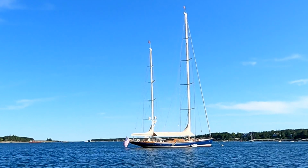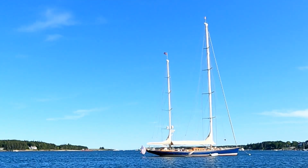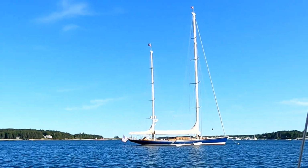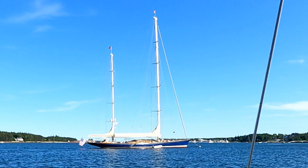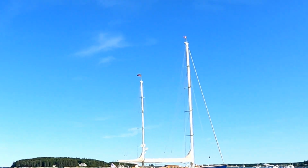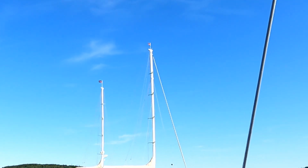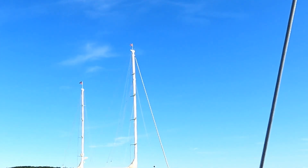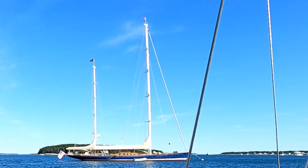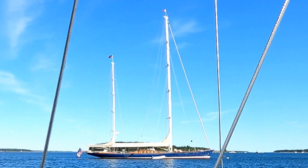Well, this is the sailing vessel Rebecca. It spends the summer here every year, and it's quite a sight when it's under sail. It's a nice little, I believe, aluminum ketch. It's 140 feet on the waterline. Very, very, very pretty boat, as you can see.